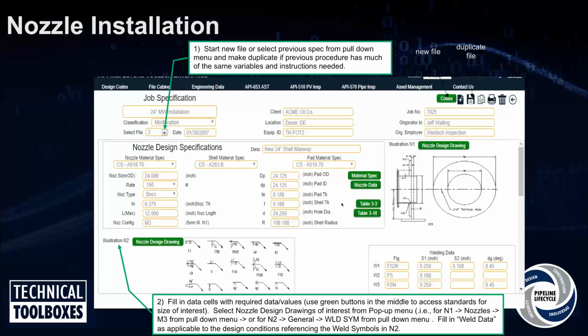This page comes in, and then of course you put in your static data: client information, location, equipment number, job number, that kind of thing. Then down here you see nozzle material spec, shell material spec, pad material spec. You have pull-downs, so any of the materials that you need, you just select from the pull-down, and then put in all the other required data, such as your nozzle size, your L values, nozzle configurations, your pad ODs, your pad thicknesses, your shell thicknesses. So you just fill in all of the required data cells.